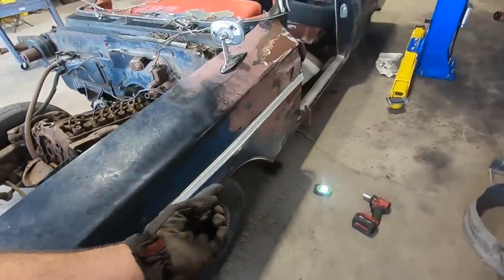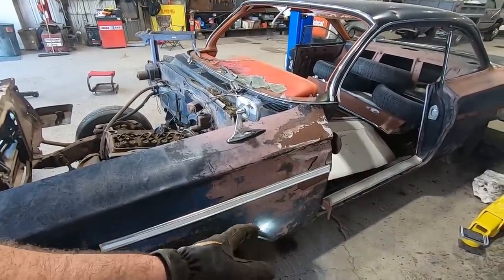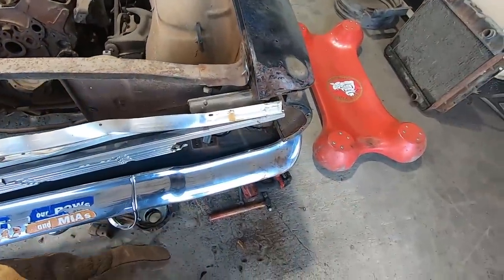And then there's one more going from the bottom of the dog leg up, and those always spin, that's spinning too, so we're probably gonna have to cut the head off of that one. Hopefully we can salvage the rest. I just laid under there and got a whole bunch of rust in my face.